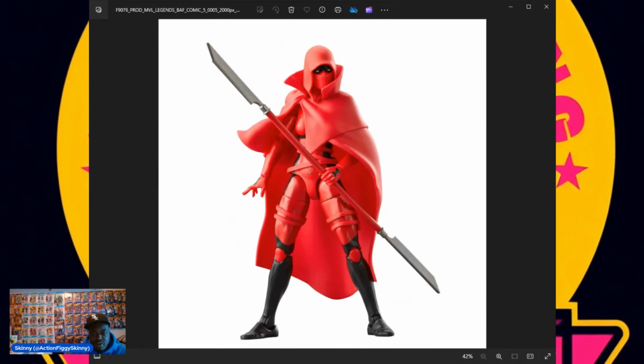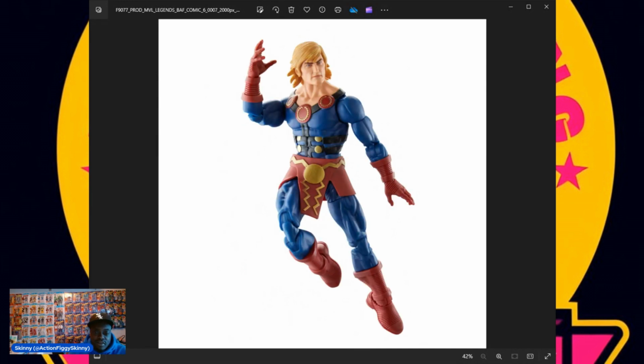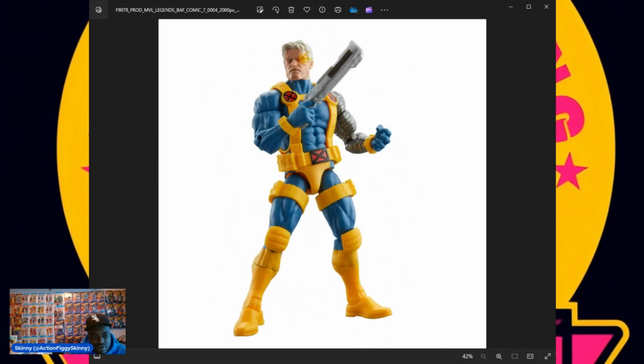I'm excited. I'm just really feeling this Wolfsbane and that Cable. And it's great that they just put random assortment characters together. Hey, here's some X-Men. Here's some random other people, some Avengers. Here's a villain or two. We don't know what we're doing over here. It's just us. We're just wilding out.